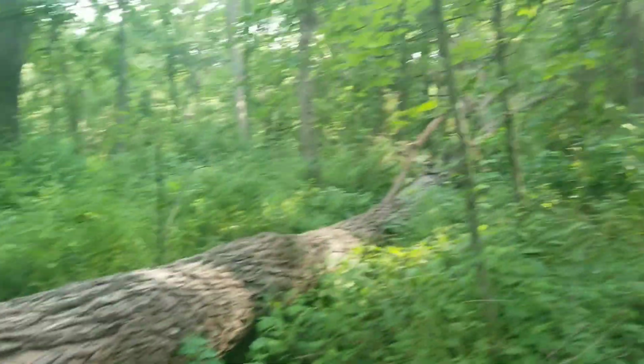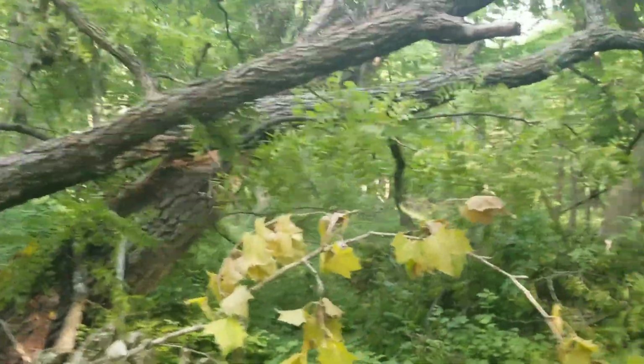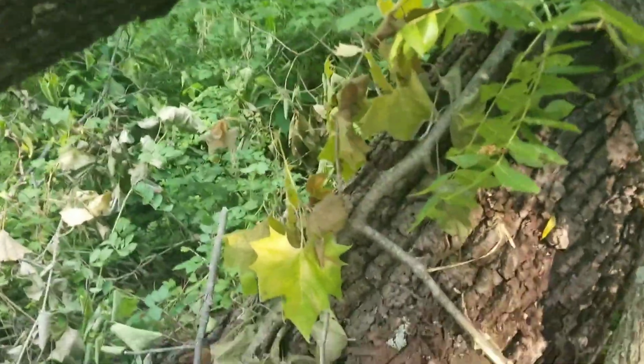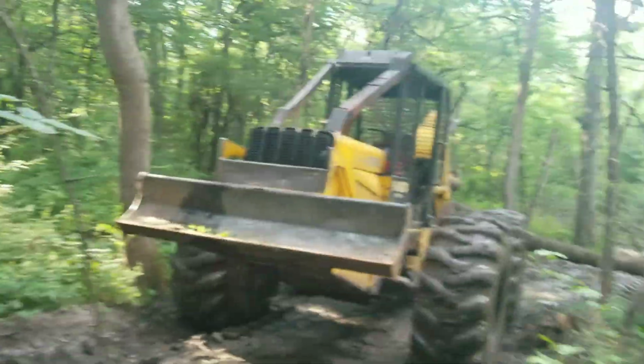Already paid for them. There's another one up here that got hung up. That's something right there. Really something. See, they ain't been cut long. The leaves are still green on these trees. They haven't started to wilt yet. It's the same deal here. Split that tree and hung it up into another one. Ain't that something? People can't leave well enough alone.